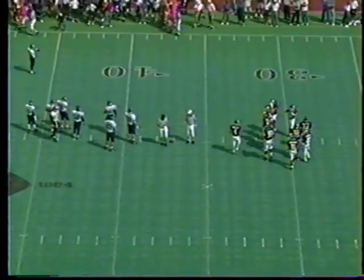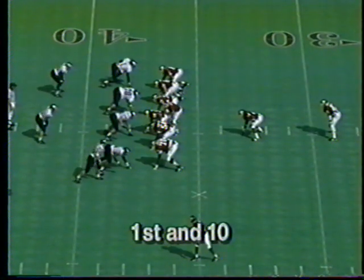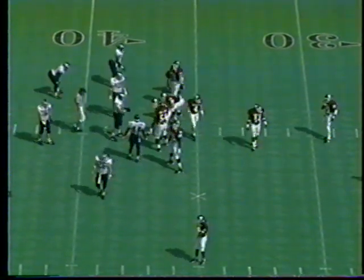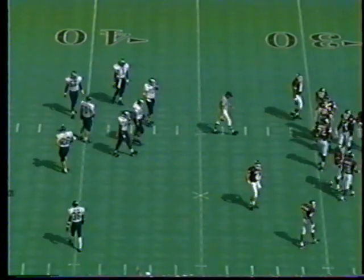So the Aggies tried it on fourth down in Rice territory. They were unsuccessful. Rice tries the same thing in Aggie territory. They're unsuccessful. The Aggies will take the ball at the 37-yard line, first and 10. I formation. Detron Smith is the fullback and Rodney Thomas is the tailback. And a flag will be thrown before a play ever starts. Yeah, it's going to be against the Aggies.